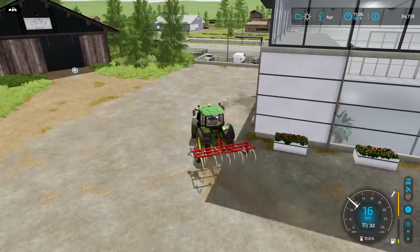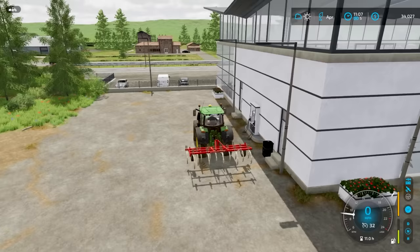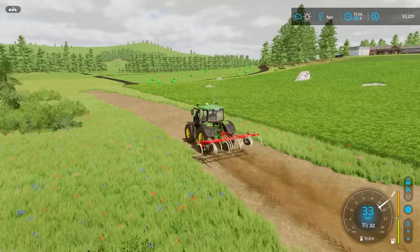Went ahead and got the tractor repaired because we're about to do a lot of plowing. And it's very slowly filling up. When we get back to the farm, I will show you the outlines that we created for the fields that we're going to plow and kind of explain why we've made the outlines that way. So let's go ahead and hop out and we'll get the drone out and take a look at this in the sky.